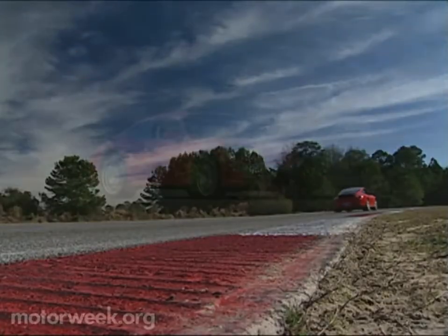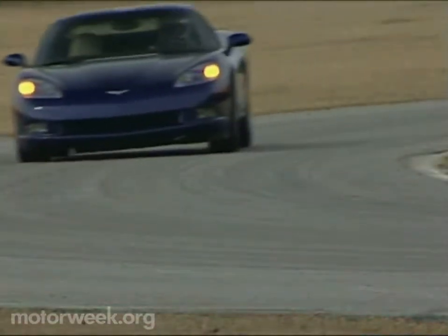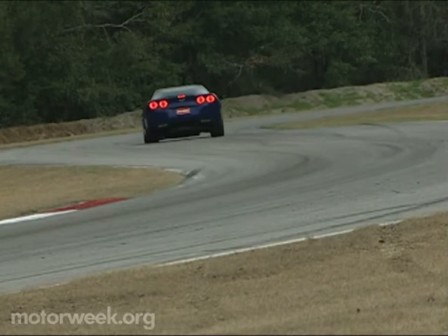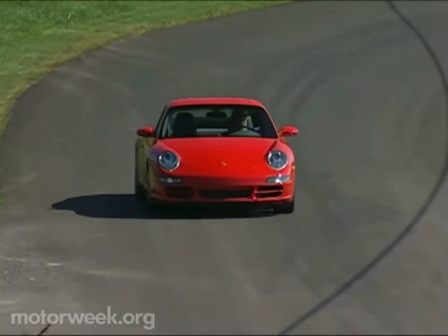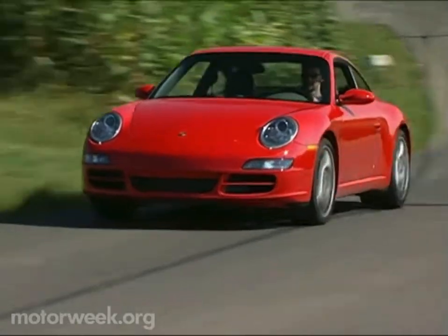Indeed, while our staff was knocked out by the Carrera S and its track performance, we're still amazed by how much the Corvette delivers for slightly more than half the price. But it's also amazing that both cars are so streetable. From expansion joints to potholes, these animals are fully tamed.